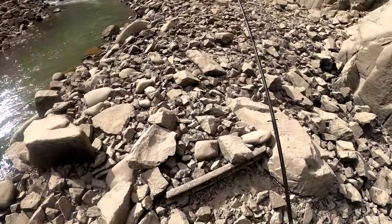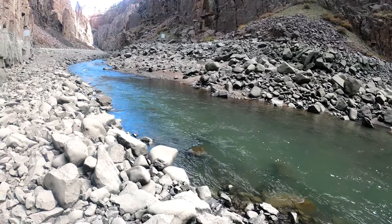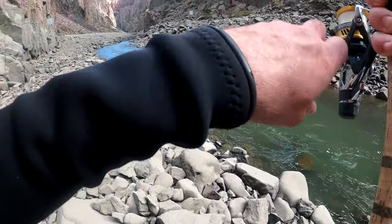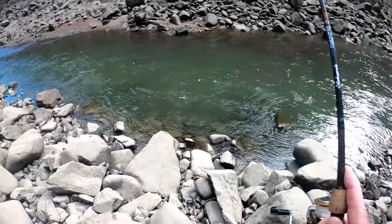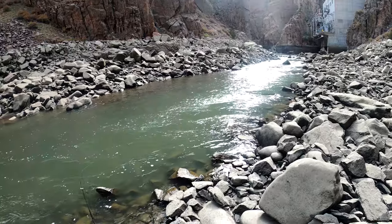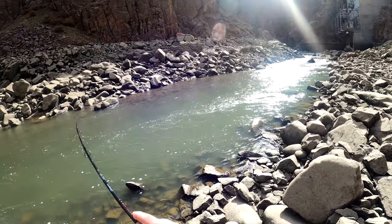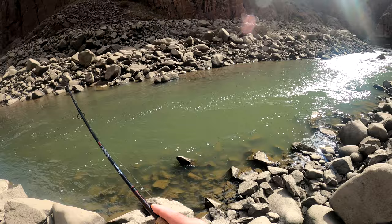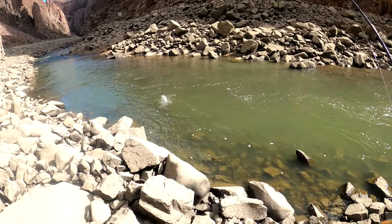Piece of a railroad track. Ooh, big one. Really big. Is he the 24 incher that we're looking for? Might be. Oh, he's off. He was big. Again. This guy's a biggie. And what he is, I haven't even seen him yet. Oh, big rainbow.